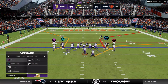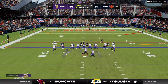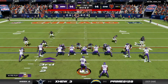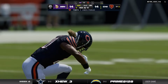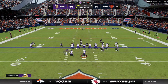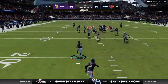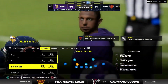So from the 25, this is 2nd and 5. They'll look to throw again. That's out to the flat for Akers. And he'll be tackled at the 23 after a gain of 3. Back to throw again. Under pressure, and he'll go down. Sacked back at the 31. The Vikings in the hurry up. They're hustling up to the line. Jones throwing on 4th down. Oh, it's intercepted. A drive killer there. And the Bears are going to get the football here as he gets this up to the 38-yard line.